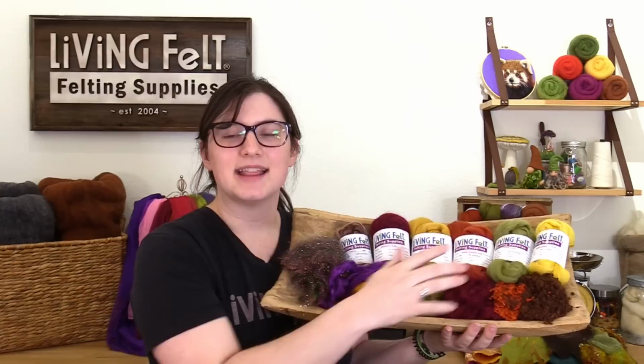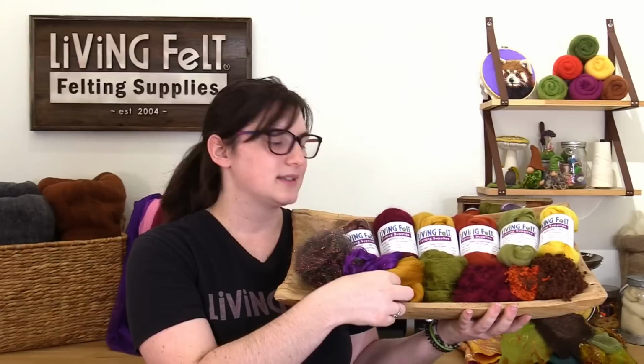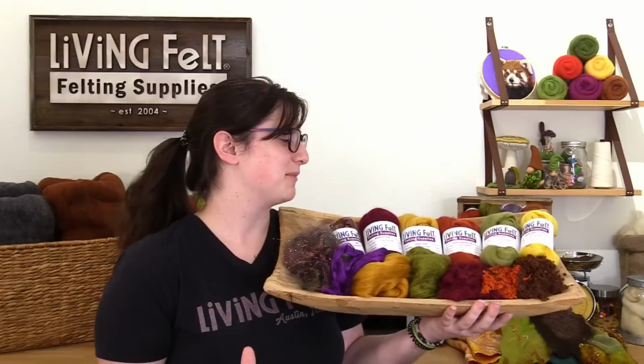And then it's also going to come with tons of fun embellishment fibers as well. This right here is Angelina in Forest Blaze, Bamboo Top in Amethyst, Tussa Silk in Saffron, Silk Hankies in Olive, Sari Silk Waste in Bordeaux, and then Wool Neps in Pumpkin and Cocoa. This is seriously one of my favorite bundles ever. I hope y'all like it too.